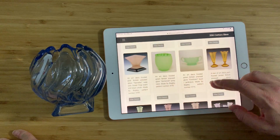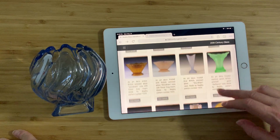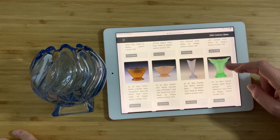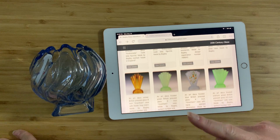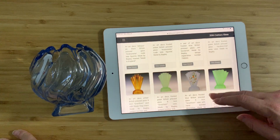Now, the interesting thing, okay, is you can see they did a lot of green. They did a lot of uranium glass. All right. Hold on to that. That's important, okay? They did a lot of uranium glass.